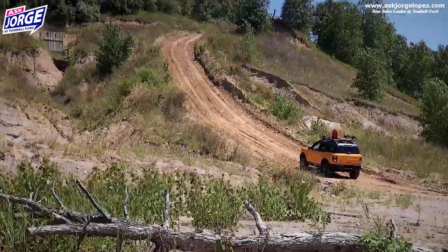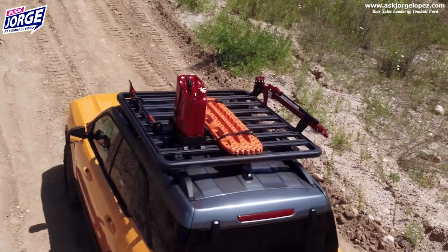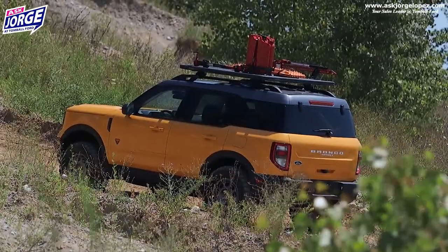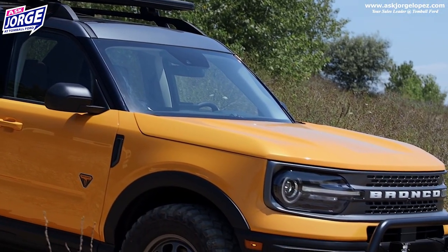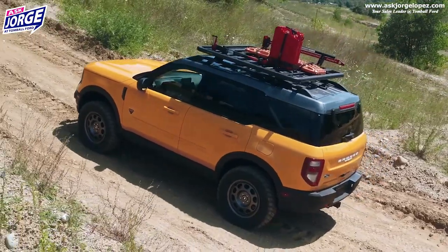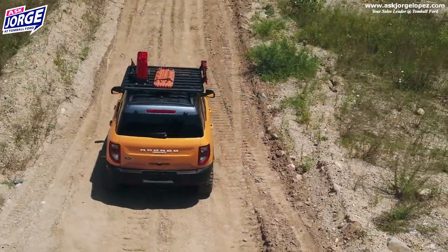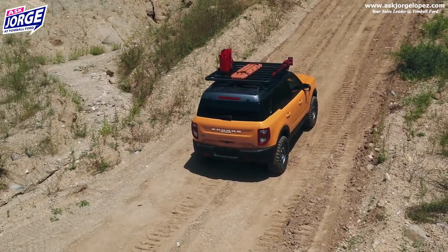So you've got a platform roof rack, you've got recovery off-road gear mounts, HD bar crossbars, lock and load high lift jack and axe holders. You've got Ford Performance recovery boards, to name a few. Also, in addition to that, you've got a 1-inch lift kit. You've got 31-inch BF Goodrich mud terrain KM3 tires, a nudge bar, Ford Performance Rigid LED off-road lights, and man, so much more. Beautiful setup. Bronco Sport Trail Rig.